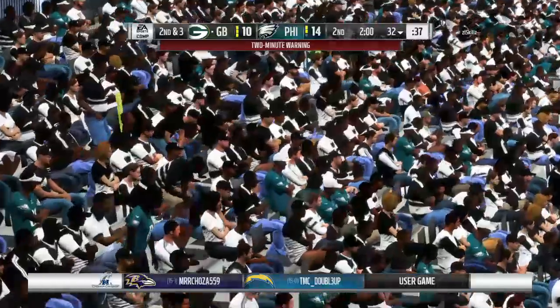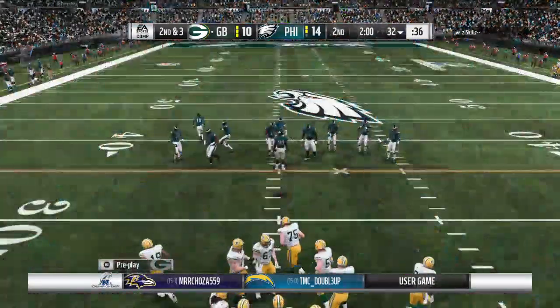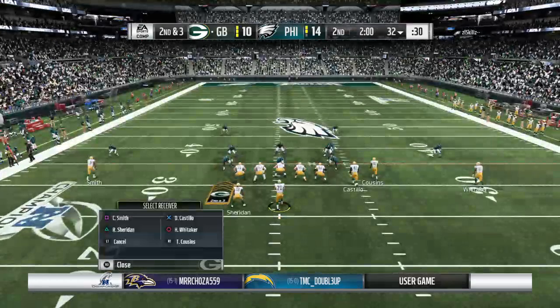Two minutes to go here in the first half. We'll be back with more in the NFC title bout after this. They'll operate from the 32-yard line here, 2nd and 3.